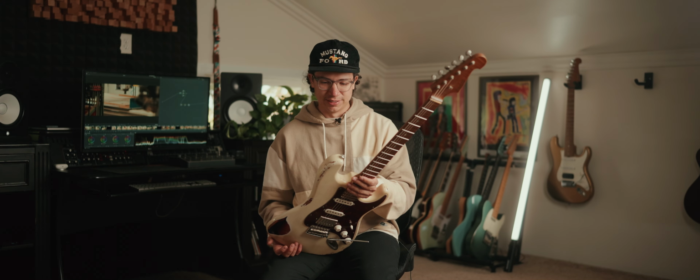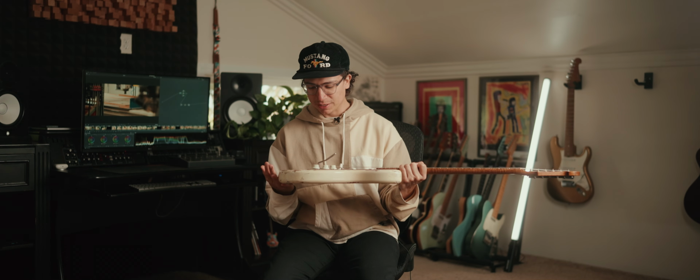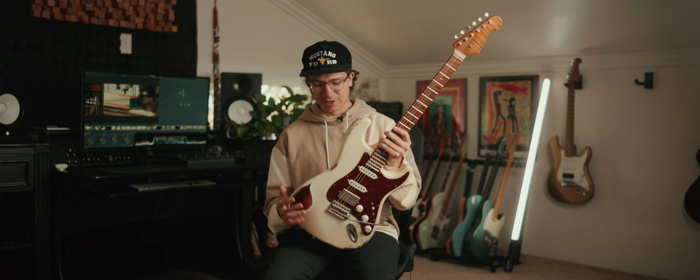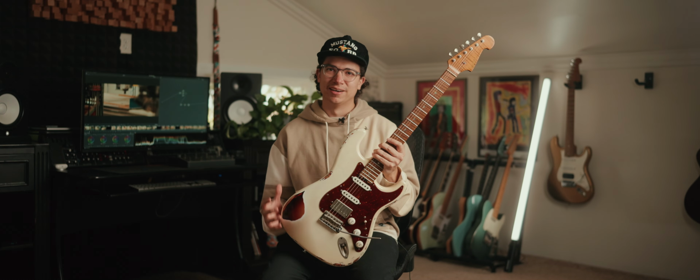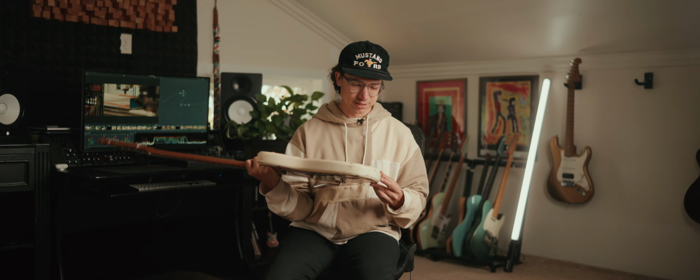This one has definitely been my main guitar for quite a few years now. And what's interesting, I've played this guitar so much that it's much yellower than when I first got it, just because of use and bringing it everywhere and all the gigs I've done with it.